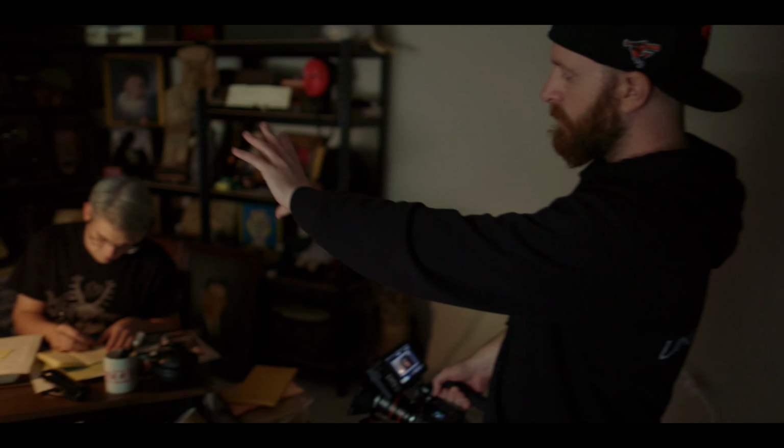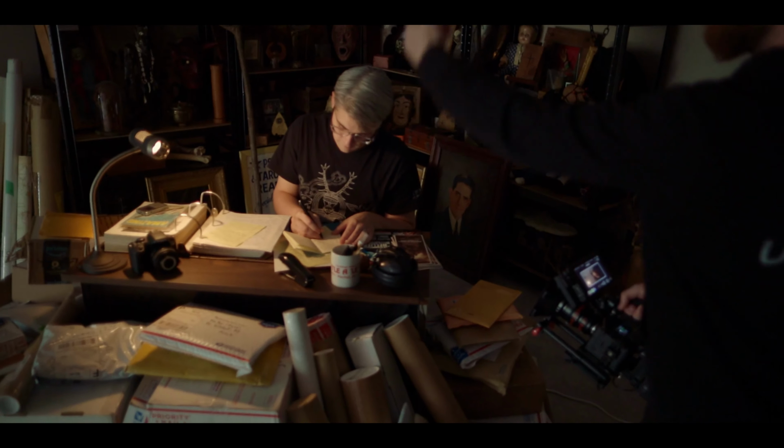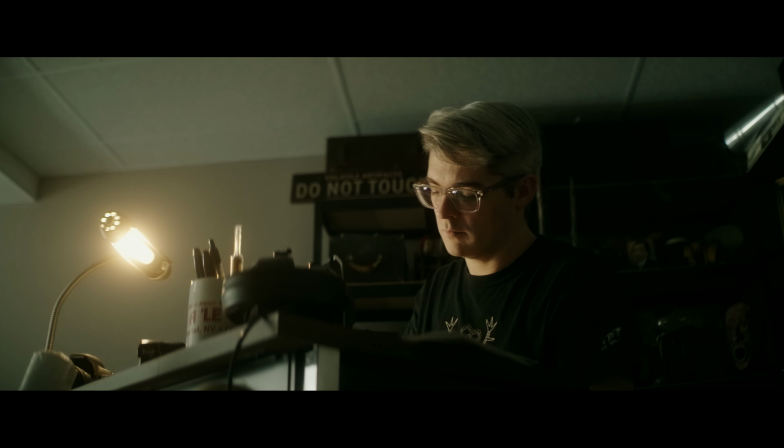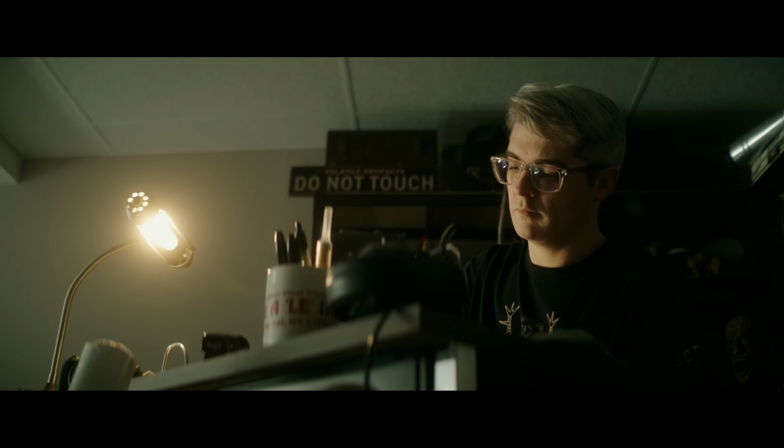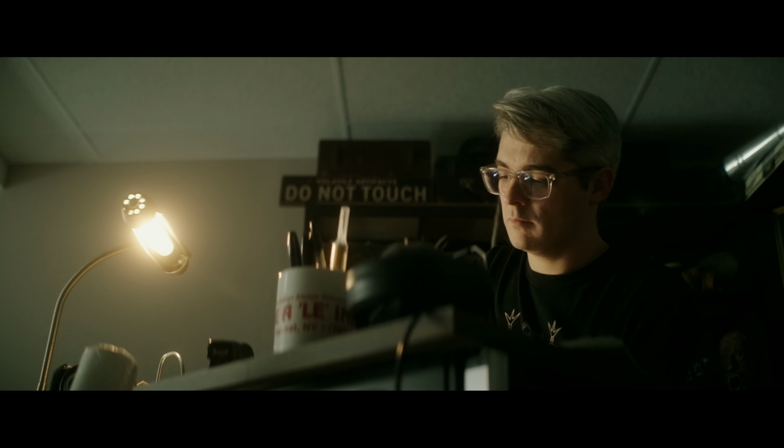So this is a great setup because we've got a lot of stuff in the foreground, we have our subject in the midground, and we have interesting stuff in the background. So I like to shoot really shallow on the lens, pretty wide open, so we get a nice blurry separation between our subject and these different elements.